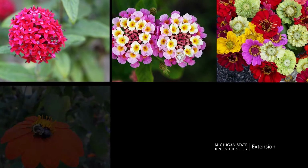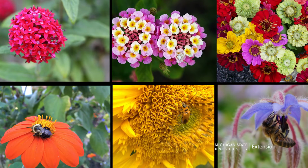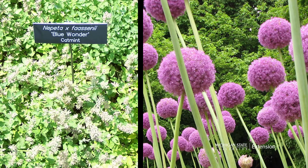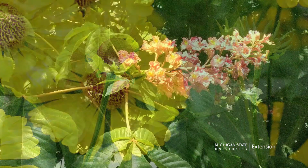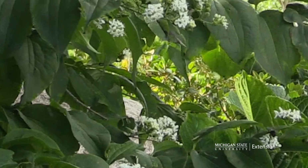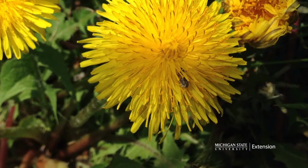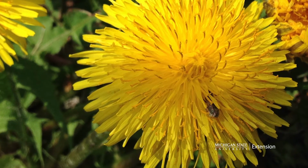Annuals such as pentas, lantana, zinnia, tithonia, and sunflowers, and even herbs such as borage make absolutely great pollinator plants. Some of the best perennials in the garden include things like catmint and allium, and even sneezeweed, also known as helenium. Trees and shrubs such as horse chestnut and panicle hydrangea and seven sunflower can make great pollinator plants as well. Even lawn weeds like clover and dandelion make excellent pollinator plants.